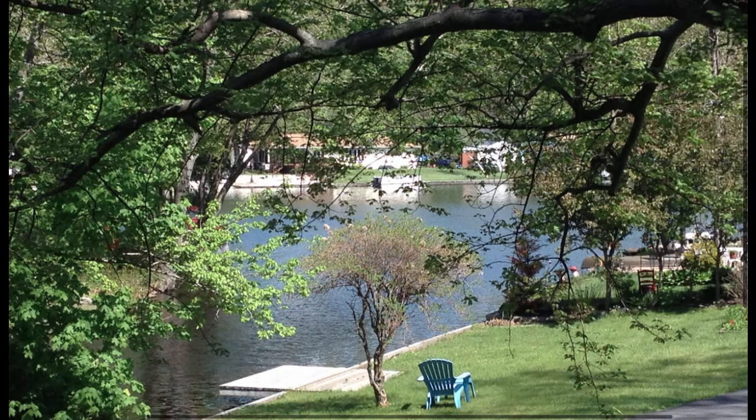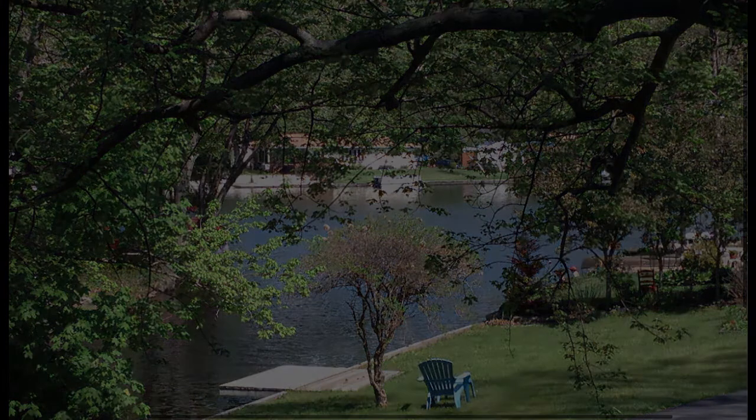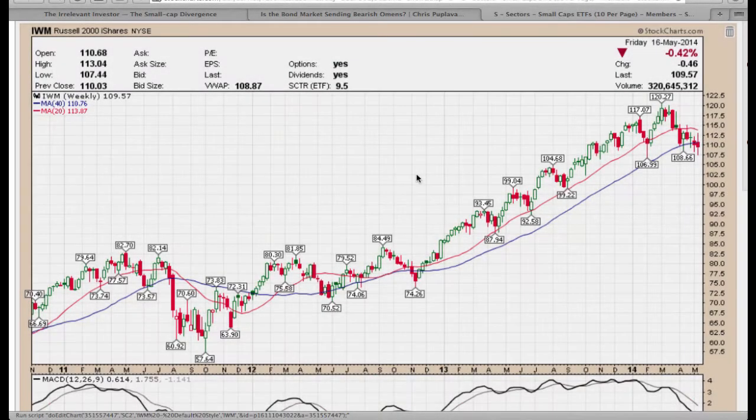Video coming to you on May the 18th, sitting outside on my deck, recording a quick video of the markets and a watch list for next week. This is a chart of the Russell 2000 IWM and the 20/40 weekly chart, which I like to use for longer term trend analysis. You can see that the last time we came down below the 40 period moving average, as I pointed out last week, was in November of 2012. We've since come down and now we have a spinning top closed right below the 40 period weekly moving average.